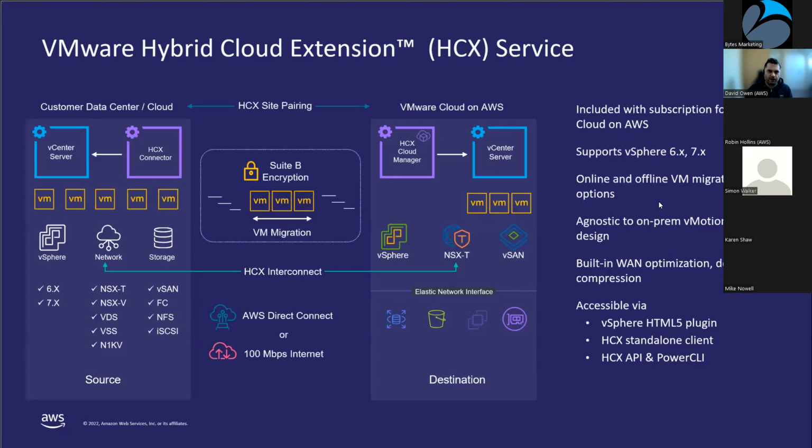And what does that look like in practice? Well, slightly complex diagram for you. So this is available online. I'm sure we can share the slides afterwards. But effectively, there is an appliance that we install on premises, and that links back to the VMC environment where we can do this stretched layer 2 environment if necessary. It's included within VMC, so there's no additional cost for the HCX component. And it does some quite cool things around network optimization, deduplication, and compression as well on the line. So you get very fast speeds.